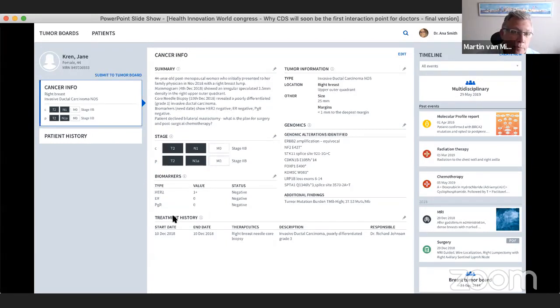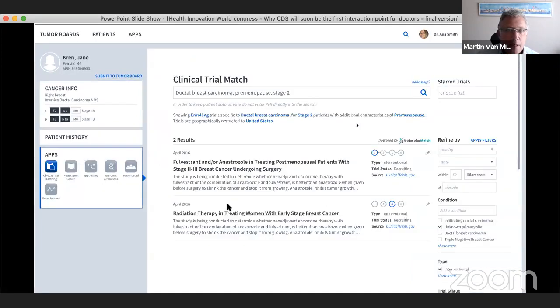And on the bottom, you see biomarkers, which are typically in this case for breast cancer. So HER2, for example, that's a very important one, ER as well. And what happens is that when we have this information together in this dashboard, we will use this in our clinical trial match. And it looks like this.